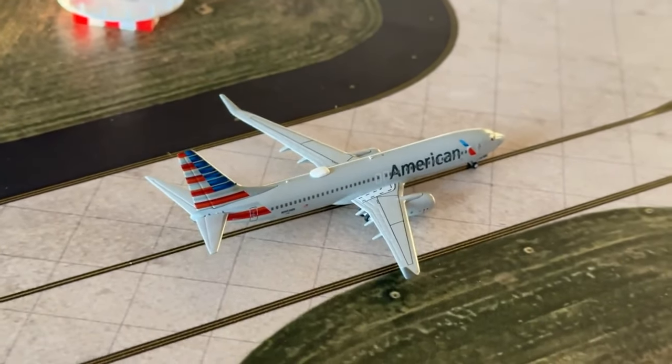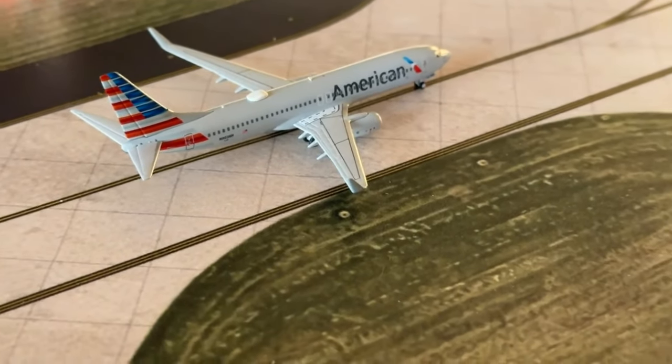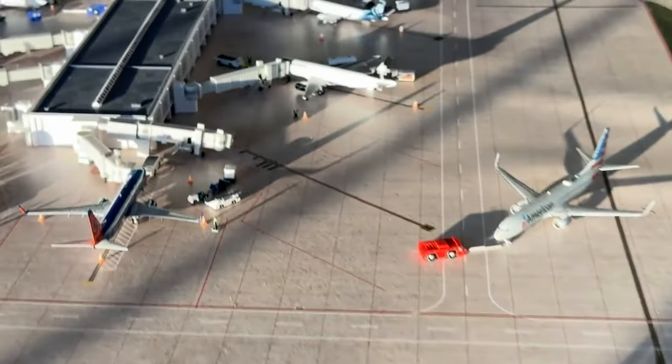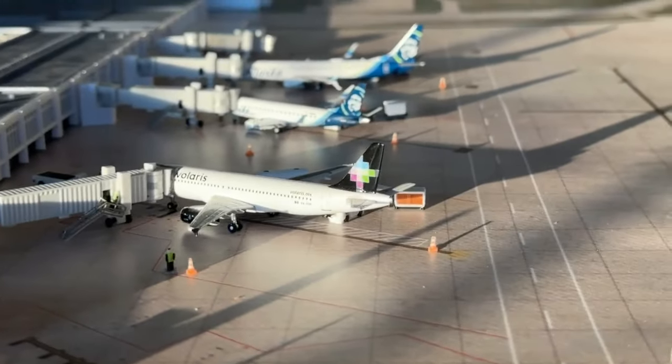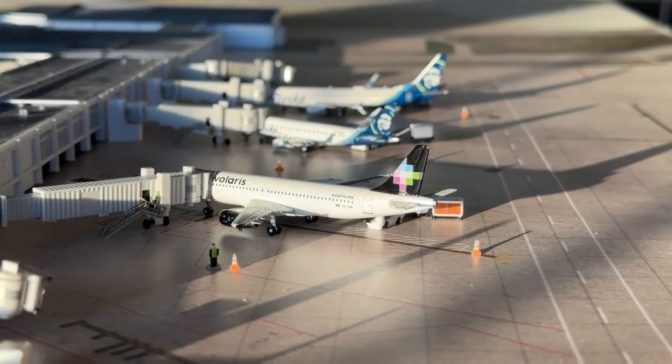And then we have the Dallas plane, the 737-800 pulling in here on the evening service, so really great to see this route also going strong. So American definitely making their rounds with all these flights, and we'll see another one here in a little bit, so stay tuned. For our 3 last gates of the concourse, we have a beautiful Volaris Airbus A320.